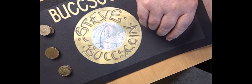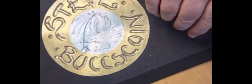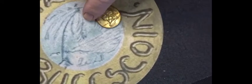Let me just bring you in slightly. Yeah, a bit more, that's it. First coin for this hunt. We can get a bit more on there, can we?